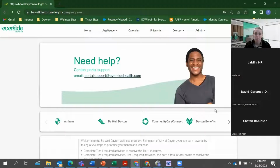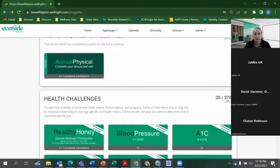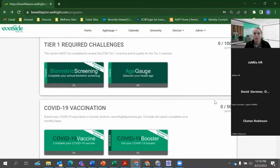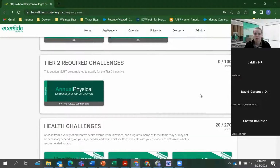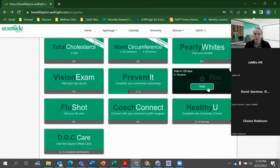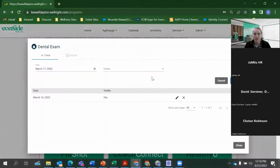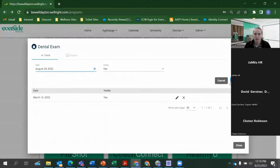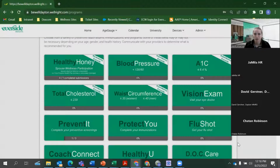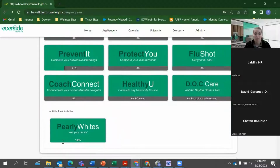So to access the information, and again, after you do something, it pops up in these points. So it will sometimes disappear from what you normally see. It'll be cleared out. To give you an example of what that would look like, if you tracked that you got pearly whites, track, you did it. We got it done today. So it is August 25th. Click save, close. That's cleared out. So now it's gone from here. You can click on show past activities. It pops up here.